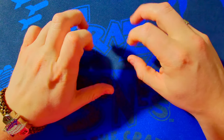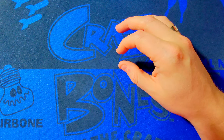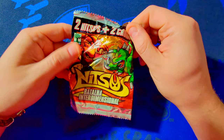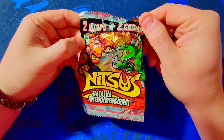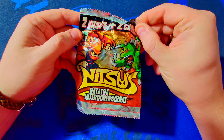Today, we got some Crazy Bones, quote unquote. They're not made by Magic Box Toys. They're made by another company, coming all the way back from 2010, released only in Brazil. We've got these guys right here. We've got Nitsu packs, also known as Jumpers. They went by two different names, but this was only in the Brazil releases in South America. I believe the run was from like 2010 to 2011. They only did a few series of these, but this is Series 1 right here.